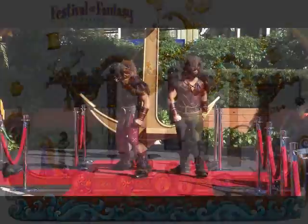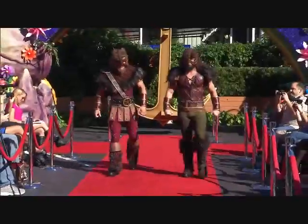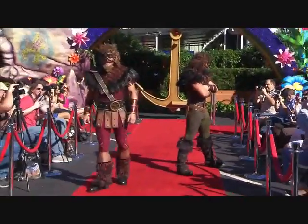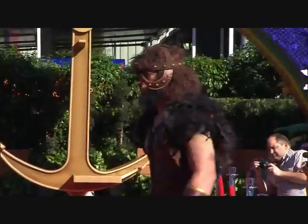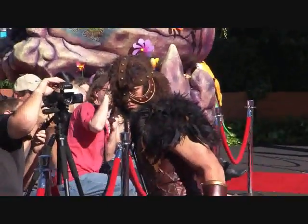A representation, a longship that resembles the Snuggly Duckling Tavern from the film. Rapunzel will be featured at the front of the float. She'll be joined by Flynn. And what's really cool about the swinging pendulums, they're on these giant weapons that will swing out over the float. And these are two of our swing thugs that I would not want to meet in the back alley.